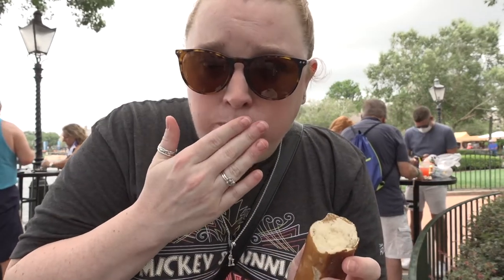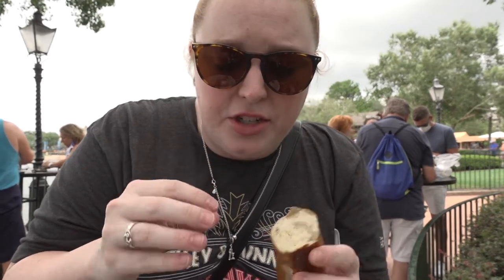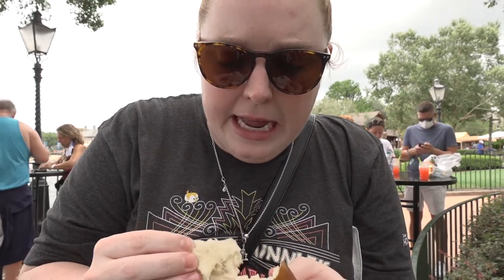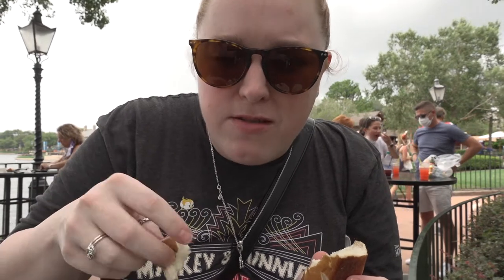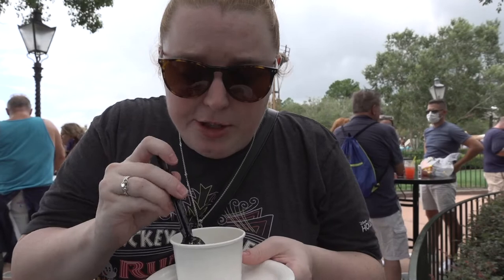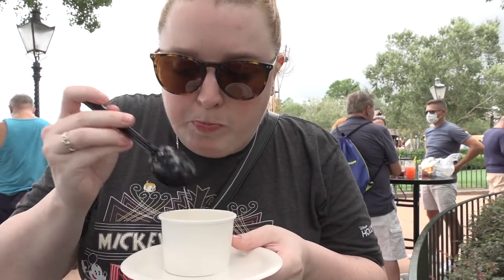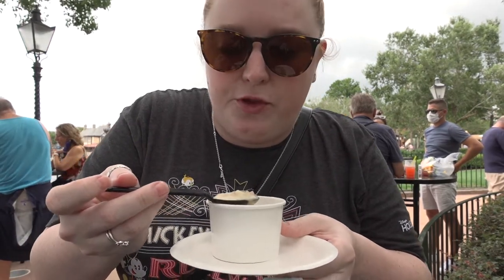Very hoppy. It's a beer cheese soup. Bacon's nice and salty and savory. Creamy, pretzel bread, delicious. And Canada is one of the best of the festival. I could bathe in this soup. So this is the only soup I will eat on a hot day. It's worth every freaking second.